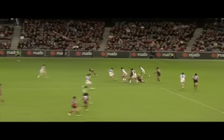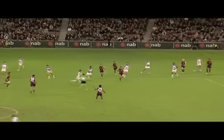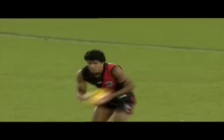Struggling to get any flow into their game. Michael's got the sit on him here, should destroy it. In from the side, Johnson couldn't take the mark. Watson between legs was brilliant. Camporelli, Hooley. Back to Watson, whose kicking has been exceptional today.